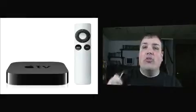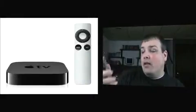I like it better than the original remote, but what's even better is the use of an iPhone, iPod Touch, or iPad with the remote app. If you have that, it makes things a lot easier to search with, as you can just type it away on your iPhone, iPod, or iPad, and it seems to work just fine. Other than that, not much more to the design, so let's move on to the interface.